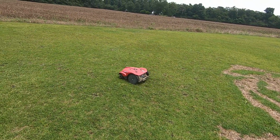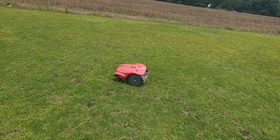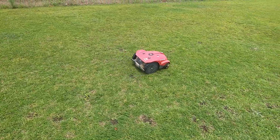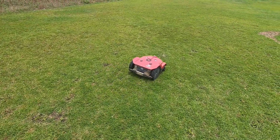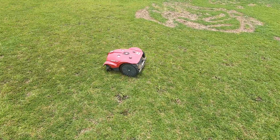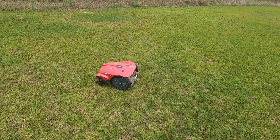Well, everybody, I want y'all to meet Sammy. He's a little robot that cuts the grass. He's pretty neat to look at. As you can see, he has been very busy. He's got grass all over him. But yes, I just wanted y'all to meet Sammy.